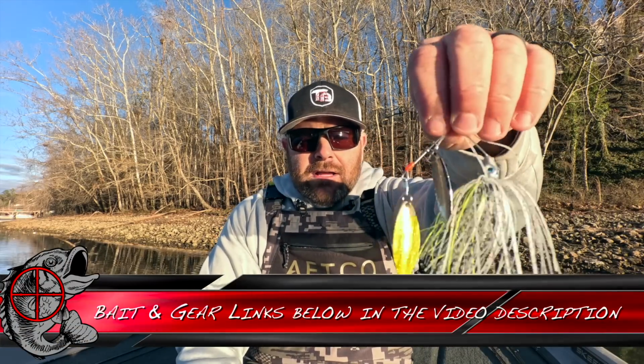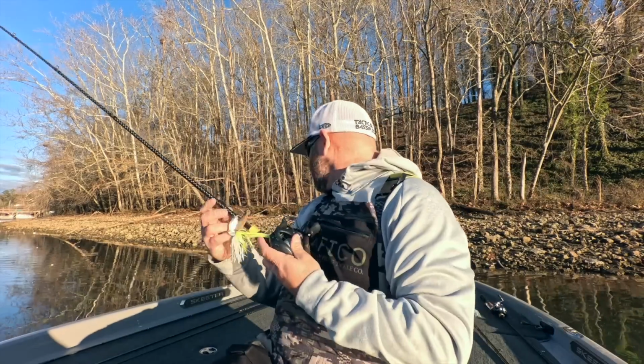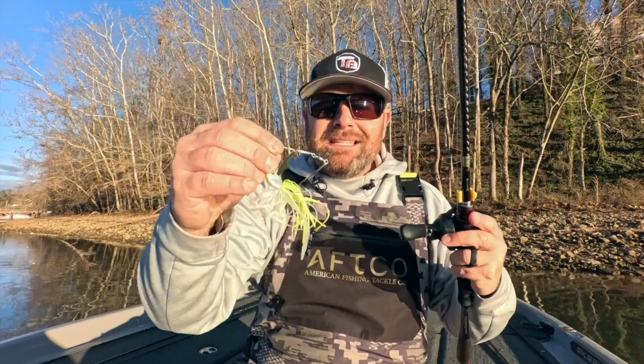Bling, white on white, got the little nickels here, little chartreuse action. What else do I have tied on? My other favorite ones, little Megabass SV3 chartreuse and white. A real compact, nice spinnerbait.